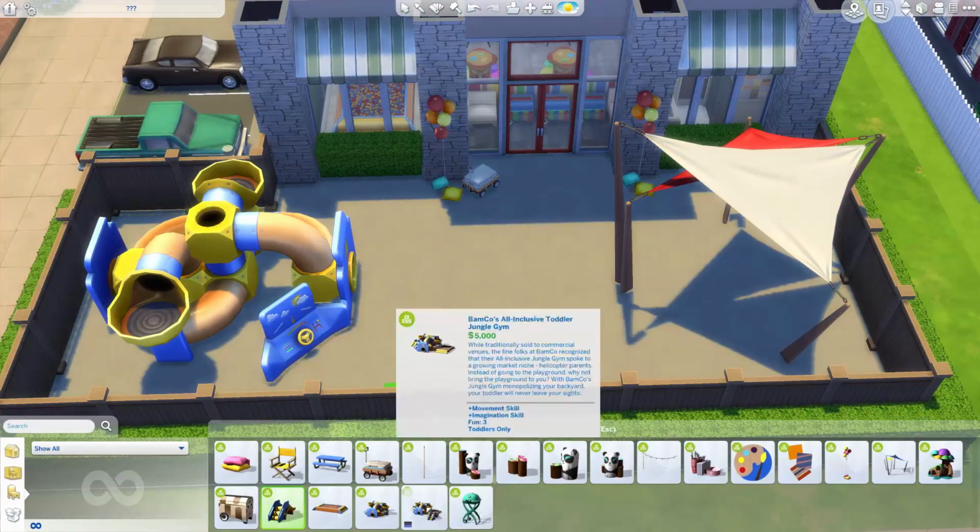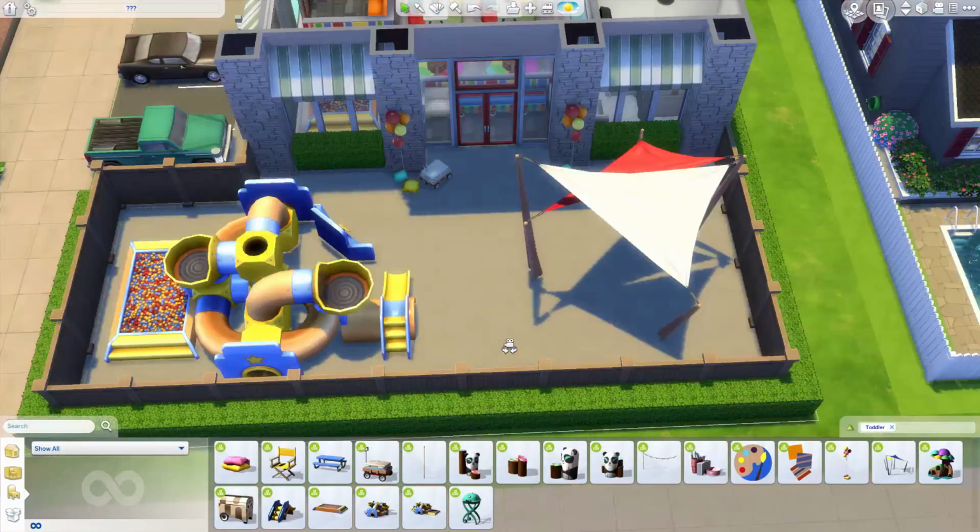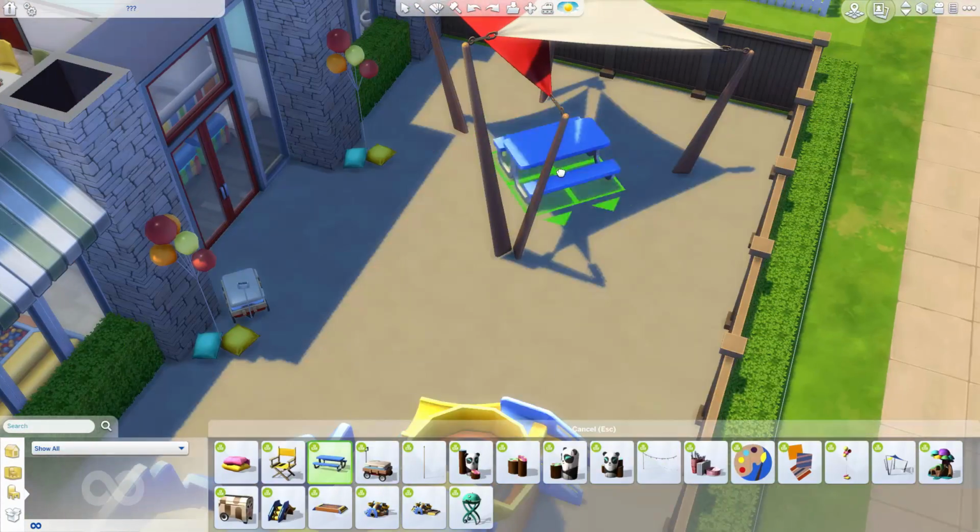I think it'd be fun since I don't really have any lots like this in my game, and there's not many that I find on the gallery that appeal to me.